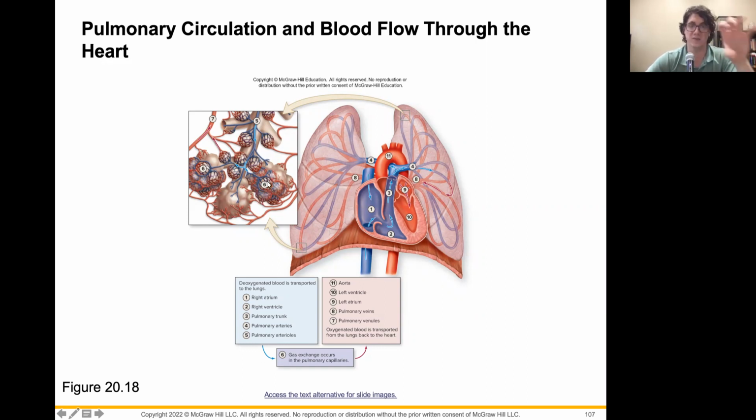So the pulmonary capillaries are found around these little air sacs, or the alveoli, in our lungs. Look at all of the surface area that we have right here in this little cartoon. It means we're getting as much oxygen into the blood as we can.